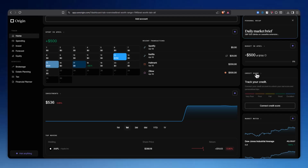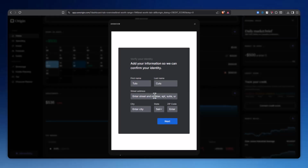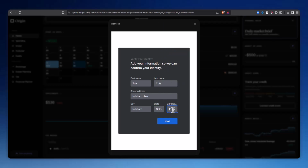If it's your first time accessing this feature, you'll need to verify your identity. You'll be asked a few quick security questions so Origin can securely pull your credit data. This process uses a soft inquiry, so it won't impact your credit score in any way.